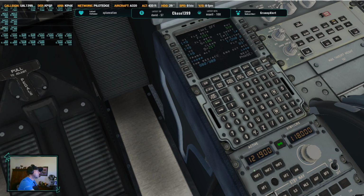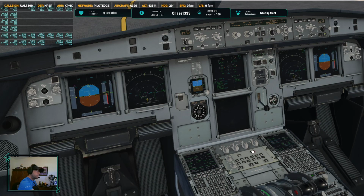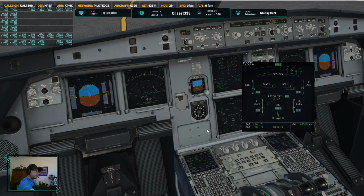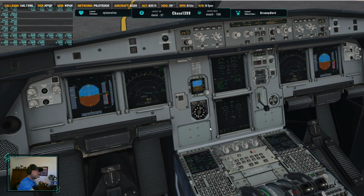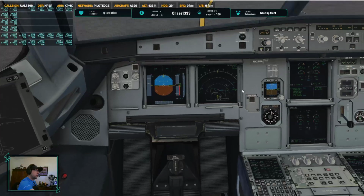I just updated that. 147 and 65. Say request. 65 is still the same, so that's all good. Trim is set. Check our controls. Do cabin check. Good there.